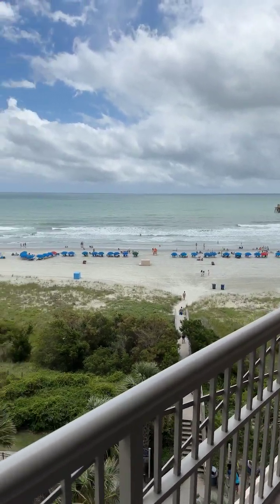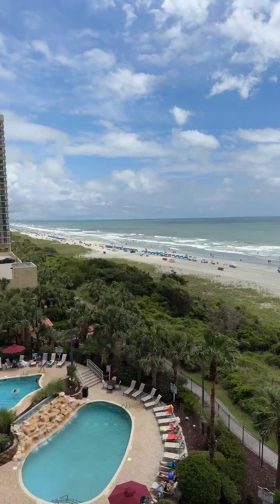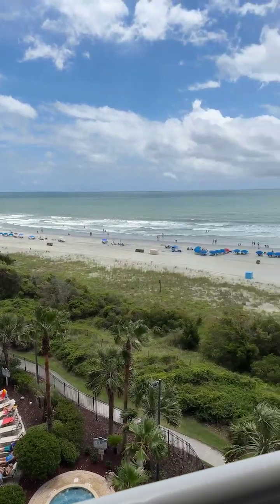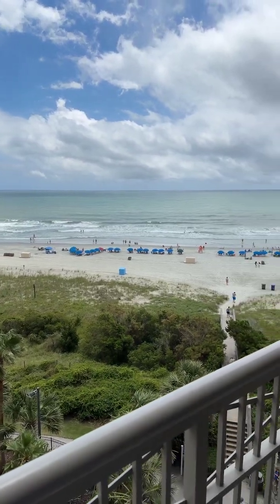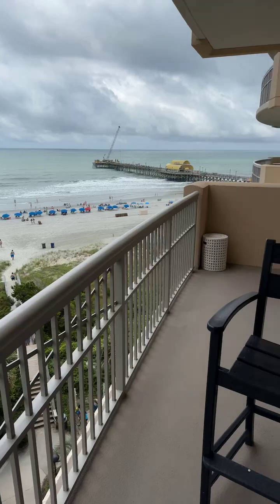The sun's trying to come out for us. Got a little bit of blue sky up there with a little bit of clouds. Keeps popping in and out. But I'm at the deck of 403 Margate.